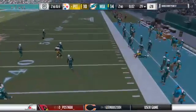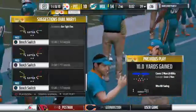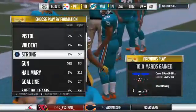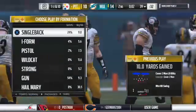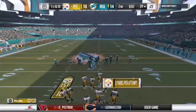Roethlisberger will throw. He's going to leave this for his running back. It's complete. Give him 10 yards on that one, and that'll earn him a fresh set of downs. Really good job by the offense there. Every second counts right now. So for them to get out of bounds and save some time, that's a nice move.